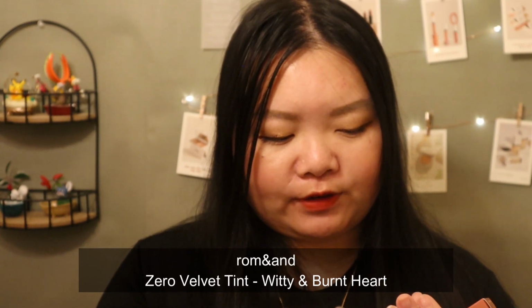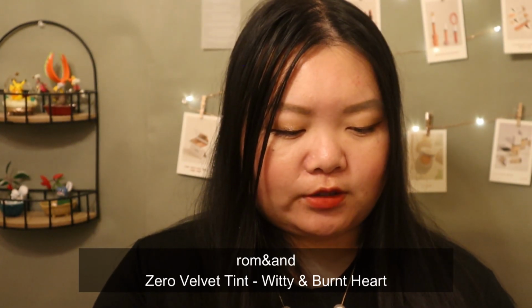And then these are the last lip products. I've purchased so many. I'm glad I'm doing my no-buy, which I keep mentioning. I picked up these 2 lip tints from Romand. They are the Zero Velvet Tint. Basically, it's like a liquid lipstick, but it's the formula that I thought liquid lipsticks were going to be. Velvety, and it's easy to do the Korean gradient lip mattes, but it's not drying. So I got 2. The first one is in 05 Witty, and the second one is 04 Burnt Heart. I don't know which one is darker. Something tells me the one I'm wearing is darker.